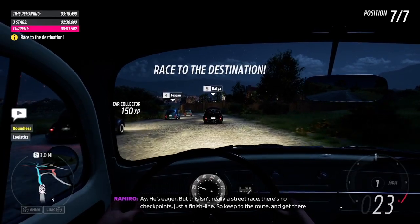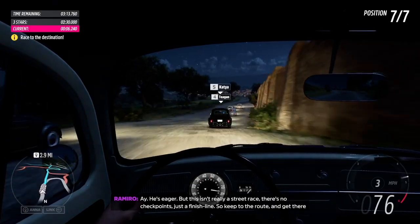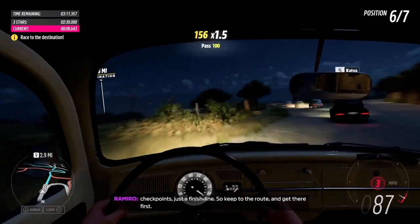Oi, it's Eager. But this isn't really a street race. There's no checkpoints, just the finish line. So keep to the route, get there first.